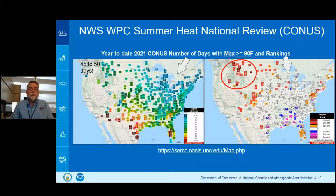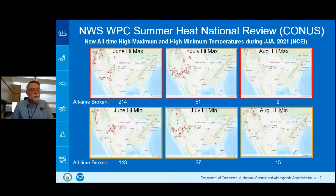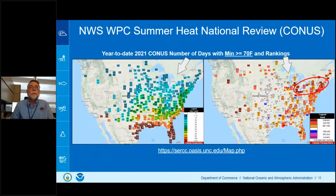The next slide looks at the minimum temperatures greater than or equal to 70. And this also has some interesting aspects to it. If you move to the next slide, please. Nope, back one, I'm sorry.